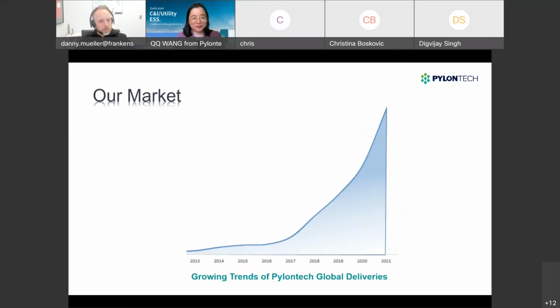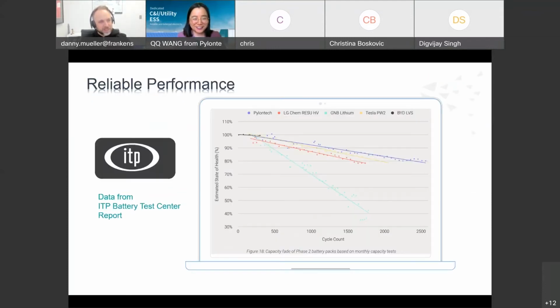Next page, please. So this is a nice curve. Growing trends of Pylontech global deliveries. Hopefully these trends keep going up like a rocket. Absolutely. Of course, it will rely on everyone working together.